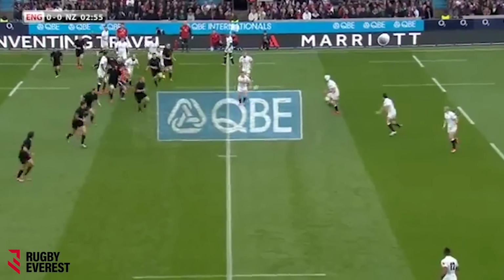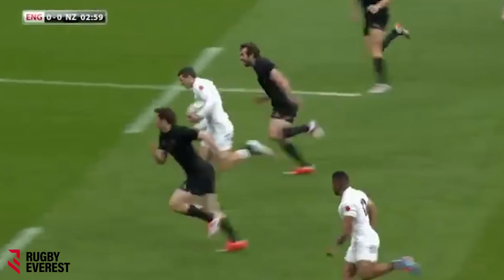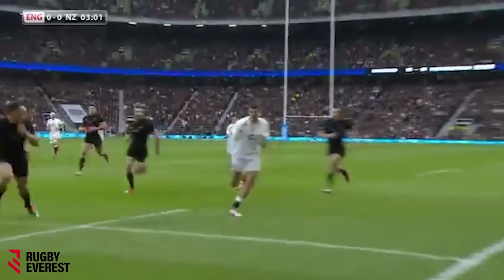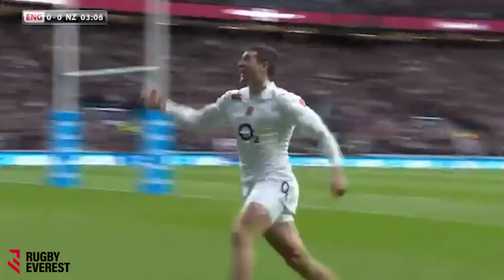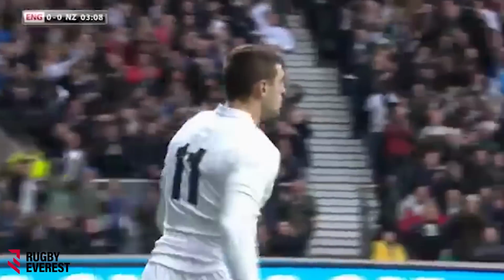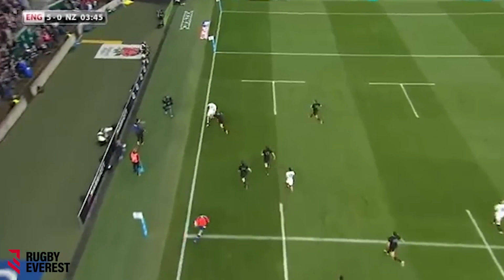Getting on the front foot from the start and would soon find some space out wide. Johnny May, sometimes criticised for not running straight enough, showing just how much damage he can cause when he does. The in-form Gloucester man with his first international try.